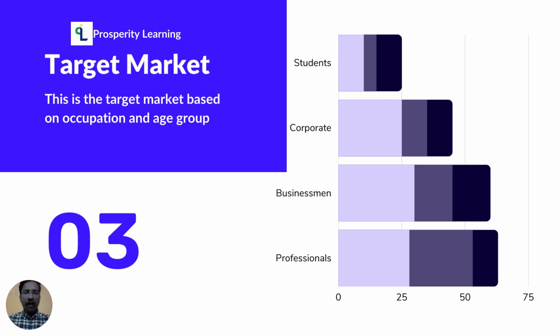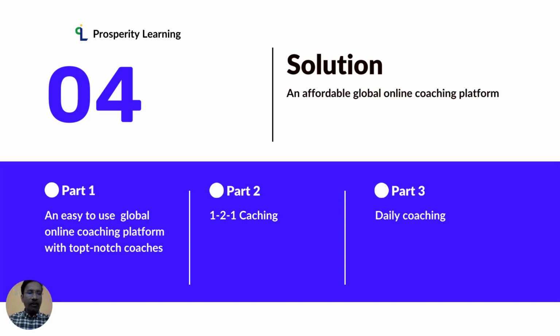Now, the difference between corporates and professionals: in the first category, people individually would like to access coaching spending their own money. But in the corporate segment, the corporate is ready to upscale or upskill their workforce and their manpower. Therefore, they want to spend and create coaching programs for their people. Now, finally, the last segment that I have identified is students. So once you are settled with this, five segments, your target.